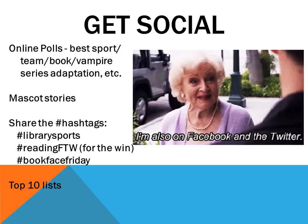You can also get in a really popular hashtag called Bookface Friday. If you're unfamiliar with this, take a look at New York Public Library's Instagram feed for examples. Essentially, you find a book with a cover that can line up to somebody's face and take a picture of it. And I promise it's a lot more fun than it sounds. You can use books that coincide with the Read for the Win theme about sports, athletes, the Olympics, and post them to Instagram, Twitter, Facebook.